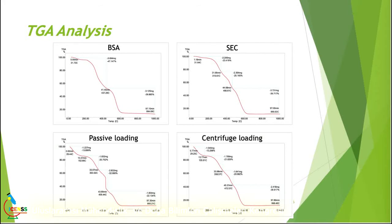The thermogram of BSA consists of 2 steps, whereas SEC indicates 3 main mass loss steps. The first mass loss step of BSA can be attributed to the phenol ring decomposition. After loading BSA, the mass loss steps of thermograms of loaded SECs increased to 4 in both loading methods. The maximum decomposition and the higher thermal stability were recorded between 610 and 620 degrees Celsius in SECs and in BSA around 600 degrees Celsius. BSA shifted higher stability to between 580 and 600 degrees Celsius in loaded SECs. The additional second and third steps in loaded SECs are attributed to carbohydrates, proteins, and fatty acids respectively, which is the proof of BSA loading.